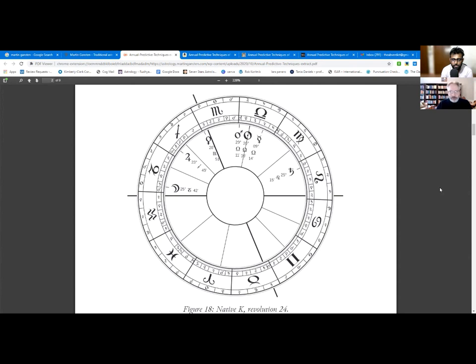Now, if we look at Venus in the revolution chart, we see that it's more or less conjunct the midheaven. So it's a very powerfully placed Venus. It's very angular. It's also conjunct natal Venus, which we don't see here, but the nativity was given a few pages earlier in the book. So a planet returning to its natal position will reinforce its significations in the nativity.